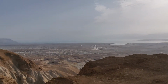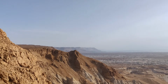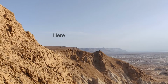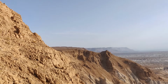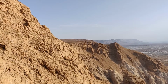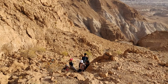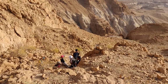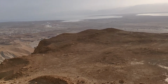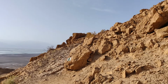The northern part of the Dead Sea. And Judean Mountains. And I don't know if you can see it, but over there, there's a little building. That's Masada on the other side of the valley. There's another valley in between us and Masada, but that's where it is. And here, the rest of the group are trying to squeeze into a little bit of shade for a rest. Time now is 20 after 7 in the morning, and we better start moving before it starts getting really hot. It's already warm.